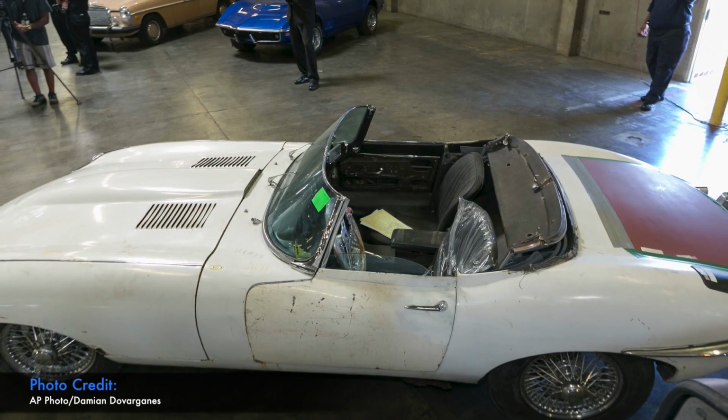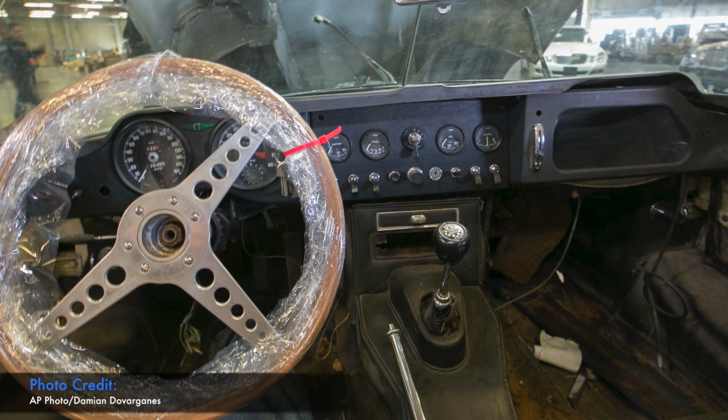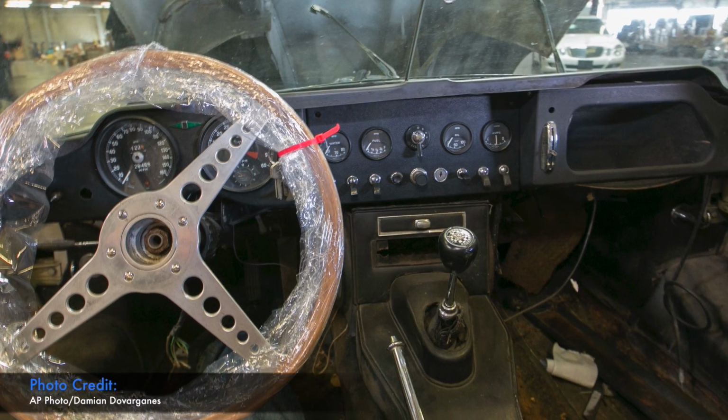It was discovered during a cargo inspection at the Port of Los Angeles, and even though the car is in rough shape, it should be back to normal after some restoration and painting.